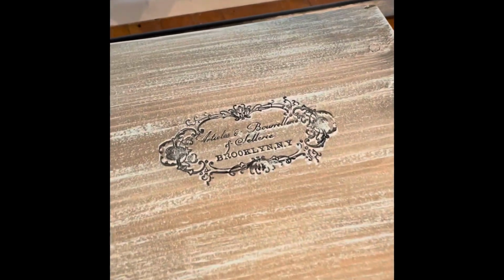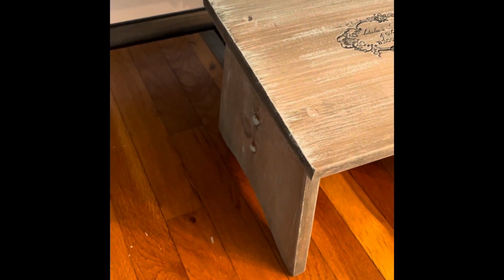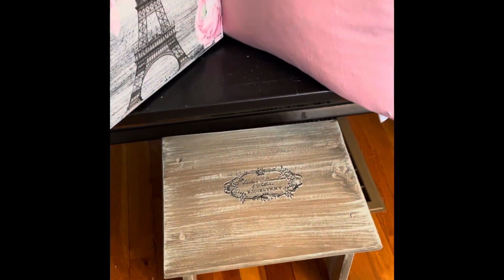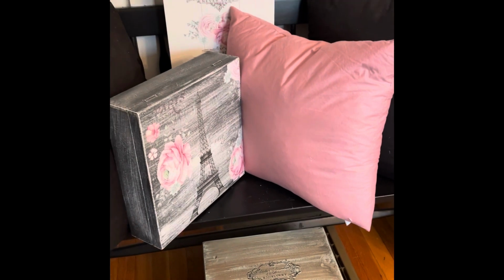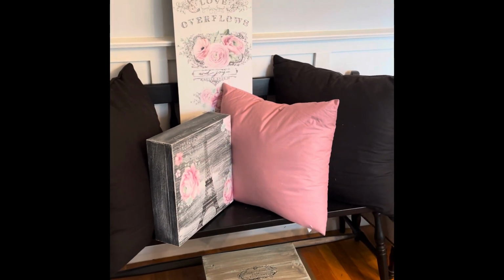Once that is fully dry, if you'd like, you could take a light sandpaper and sand a little bit on that just to make it look more rustic. But I think that it came out really sweet, very subtle, just a little bit of something on that bench. It's very simple, but I think that it came out very sweet.